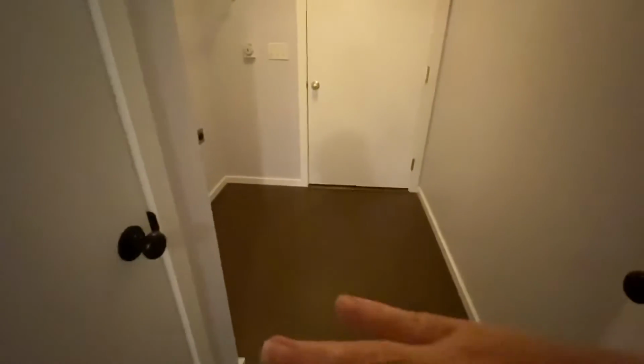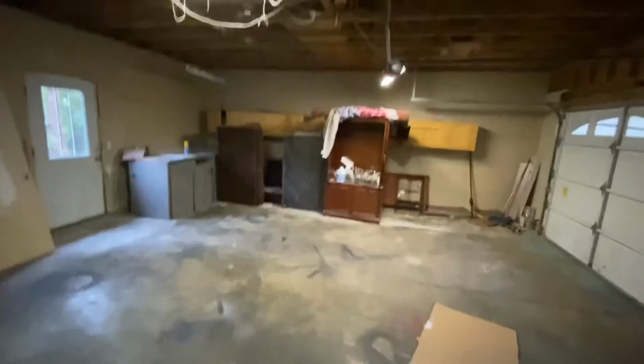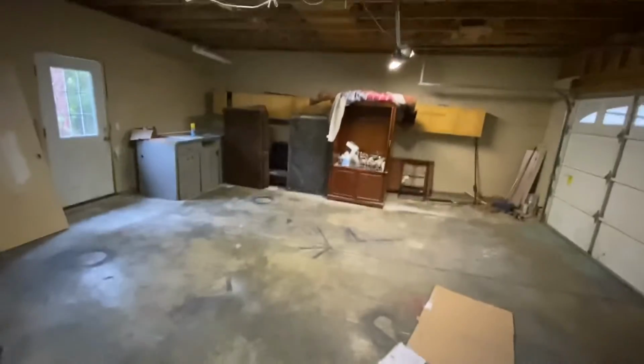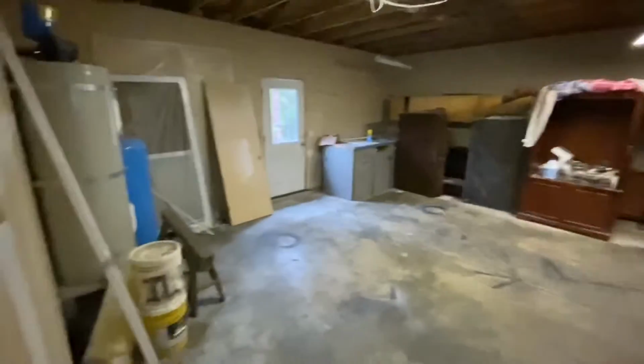Then we have the laundry, and it's a pass-through laundry, meaning we would pass the laundry to come to the garage. Little linen storage in here, side-by-side hookups. And then, you know, fairly spacious garage. It has a lot of ceiling height. It's really cold out here. You could probably warm this up a bit by insulating and sheeting that.